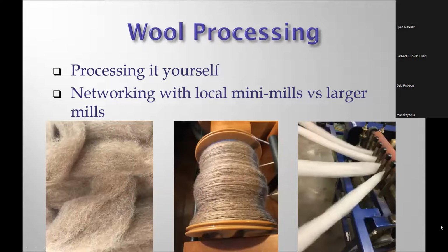Yes, thank you. If you'd like to process the wool yourself, whichever fleece sheep you decide to breed, whether one breed or several breeds, you can either hand wash your wool or have somebody scour it for you. There are mills where you can ask to have your wool washed or scoured, and they will give you a washed and dried fleece, and then you can do whatever you would like to do with the wool.